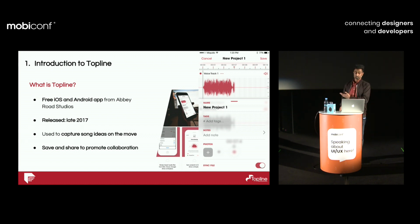Just as equal to that, being able to save, share, and collaborate was something we were hearing a lot from the younger generations. And just like we are a bridge between academia and the music industry and the recording industry, we felt we could use technology to bridge that gap as well and help some young songwriters.